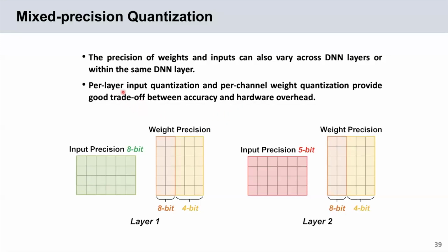It turns out that per layer input quantization and per channel weight quantization can provide a good trade-off between accuracy and hardware overhead. In the extreme case, you can quantize every element of the weight matrix using a different precision. But in that case, you will have very irregular data storage memory layouts. You cannot do this efficiently in a conventional memory architecture, and your hardware cannot support it because you are doing different precisions at the same time. But per channel quantization basically says I quantize the whole matrix column using one precision. So when I fetch data from memory, I can fetch just one column of data, and this one column can be processed simultaneously.